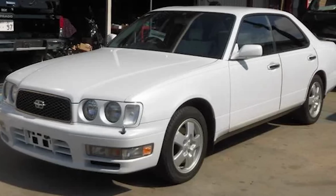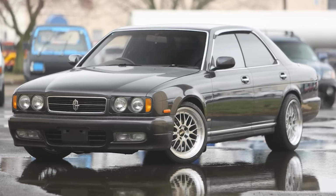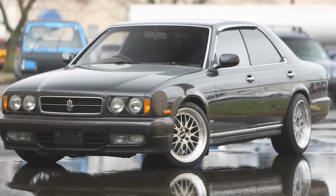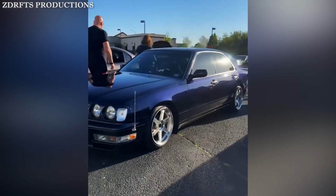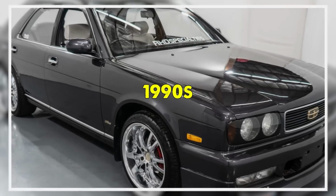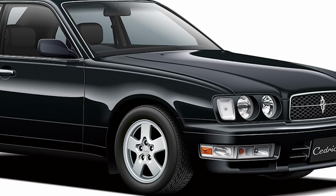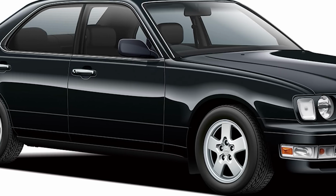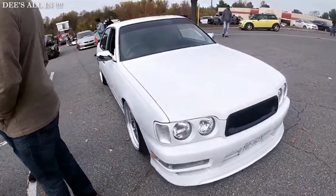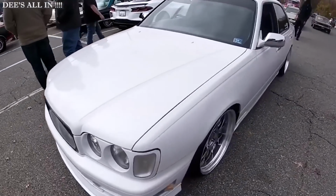Today, the Nissan Gloria Gran Turismo Ultima has become a sought-after classic, particularly among Japanese domestic market enthusiasts. Its combination of luxury, performance, and rarity makes it a standout example of 1990s Japanese automotive engineering. Many examples have found their way to countries like the United States and Canada, where they're celebrated for their unique character and historical significance. The Gloria's legacy lives on in the hearts of automotive enthusiasts worldwide.